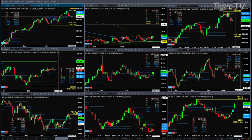47.02 level. We take a look at the spot volatility. It's trading above its 50-day exponential moving average. That is not always, but generally speaking, it provides an edge for sellers out there. We take a look at the NQ, also closing below.